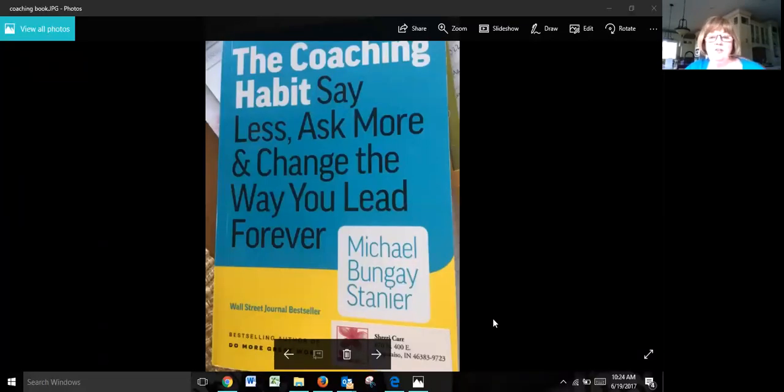Okay, it's called The Coaching Habit. It says, say less, ask more, and change the way you lead forever. I was just traveling. I was at the airport, and this was at the end of one of the rows, and I picked it up, and it is such a quick and simple read. I love it. Just a couple things about it. The first thing is it's true, the title, Say Less, Ask More. It's really all about asking questions and changing the way you lead. Or I think you could also change the way you parent forever. So it has 7 questions that you ask. They're all a little bit different. The kickstart question, the awe question, the focus question, the foundation question, the lazy question, strategic, all of those.